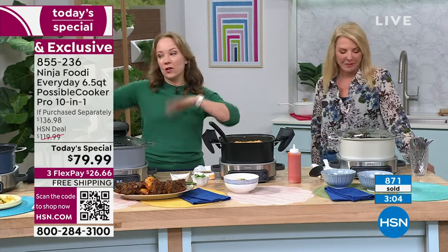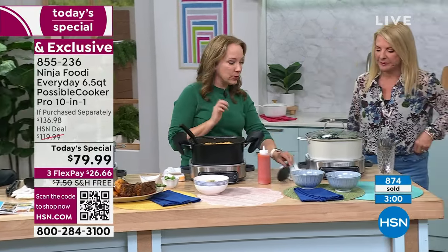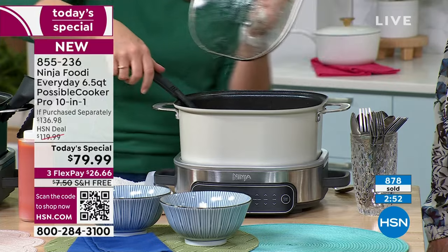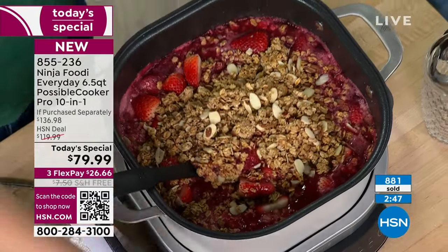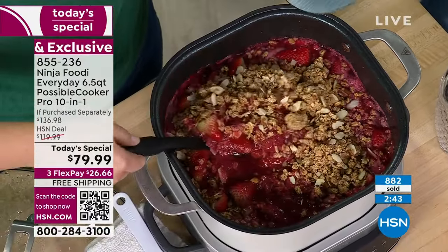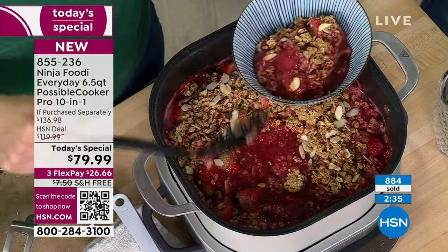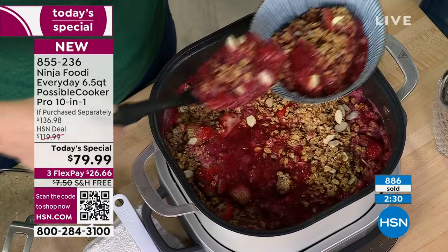But let's do some dessert. I've been doing so much savory, and it does savory very well. But let's talk about dessert, too. It's strawberry season here in Florida, so we did a nice little strawberry crumble. Oh, this smells so good. Can we get an overhead shot? There it is. Oh, look at the strawberry. So if you want to do your jams, your sauces, any kind of those desserts, you can do it in here. But look at how beautiful this came out. This is the one time I wish we had smell-o-vision where you could smell what we're cooking, because this smells so, so good.